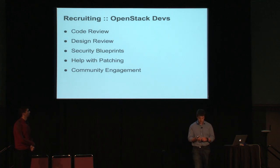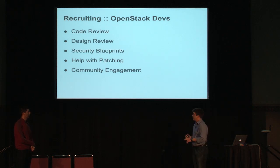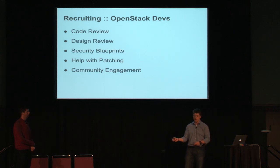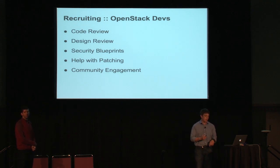OpenStack devs, we need people who really understand OpenStack to come in and review code and design. The blueprint process can be a bit tricky, especially if you're not used to putting in secure blueprints. We need to take some of these noobs or some of our security guys, and some of them will need guidance on driving blueprints through the process the first couple of times. There are plenty of people in OpenStack who can contribute to that, even if they're not totally au fait with all the security issues. We need help with patching.